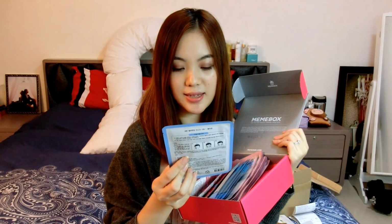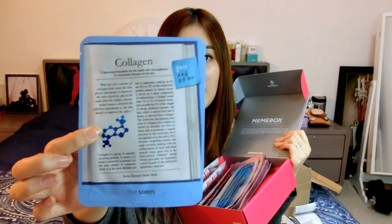And then I have another mask. It's the collagen mask, the 7 Element Mask Sheet by the Sam. I have used products from this brand before, but not the mask. I use the toner and the serum, and those were pretty good too. So these are brands that you probably won't get or just won't buy by yourself. And this is the Crazy mask. I didn't know Crazy made masks because Crazy made the DIY candy sets, and apparently they make masks too.